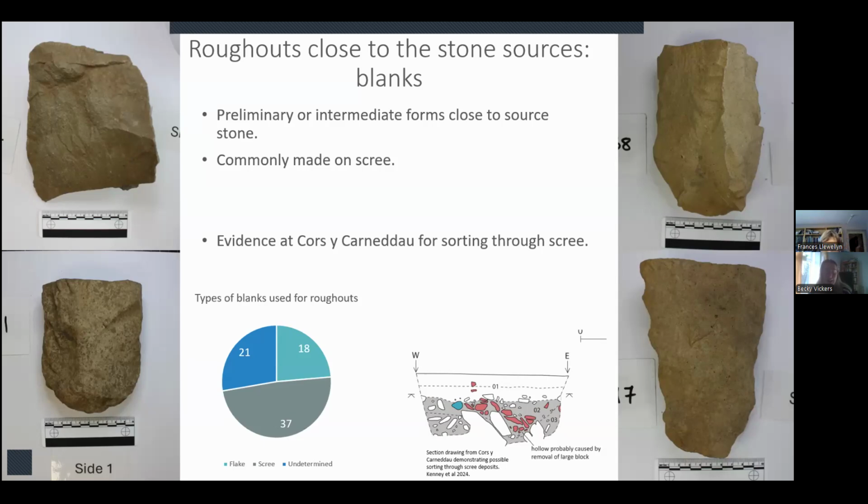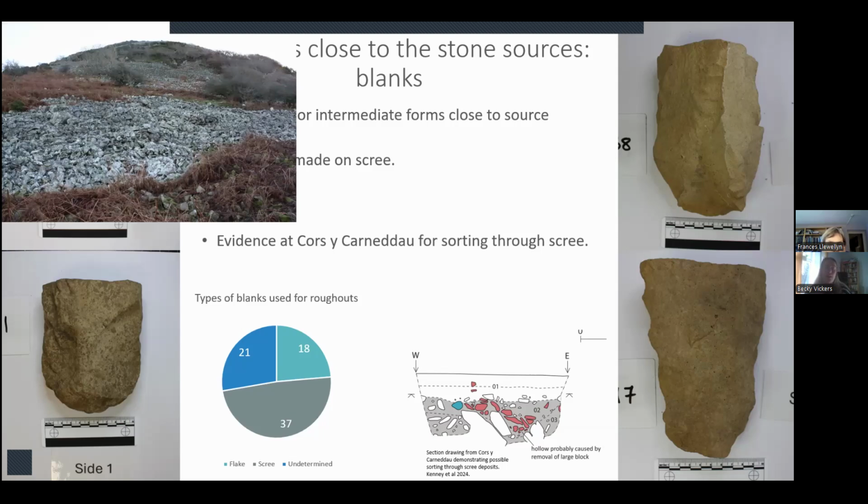And in my analysis of the roughouts from the recent excavations and also from museum collections, I've shown that pieces of scree as well as large flakes were both used as blanks for roughout production. However, pieces of scree were more common. Nearly half of the roughouts in which a blank could be identified were made on pieces of scree. I'll just show you what the scree looks like. It's just a mass of loose, small and medium-sized fragmented stones that accumulates on a slope.